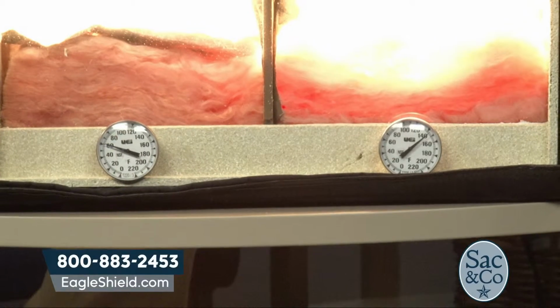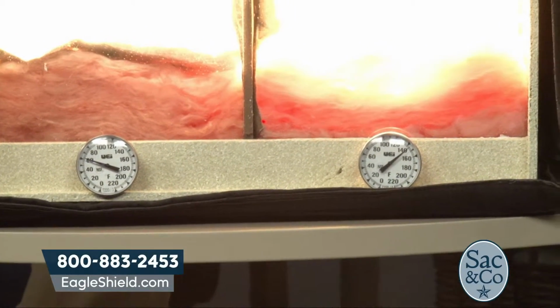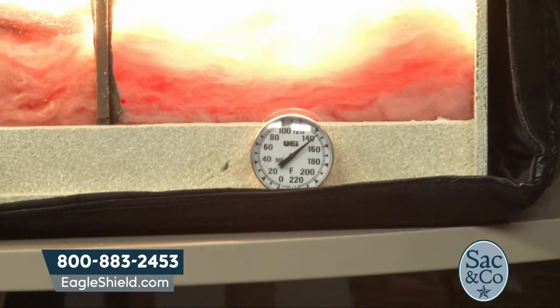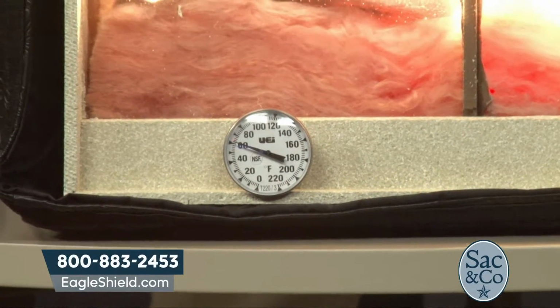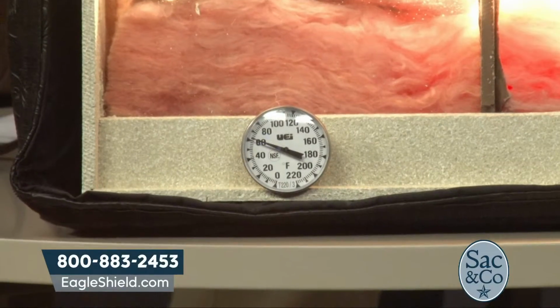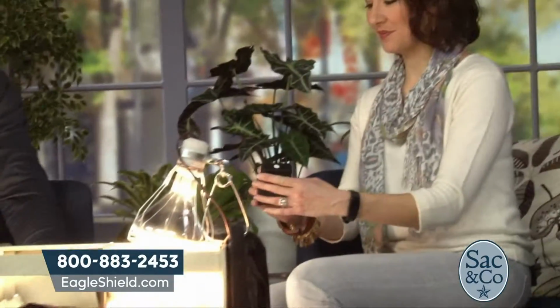So if you see here, this is a 250 watt heat lamp. Here's standard insulation people are used to. You see that the attic temperature is 140 degrees. Over here with high performance reflective insulation designed by NASA, you're sitting at 60, 70, 80 degrees. It's a big difference. Which home would you rather live under? Yeah, right. And so this is actually a really good test if they can zoom in.